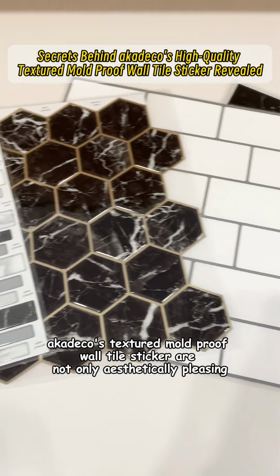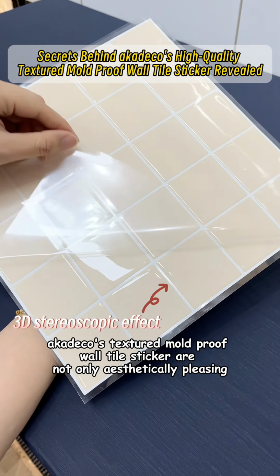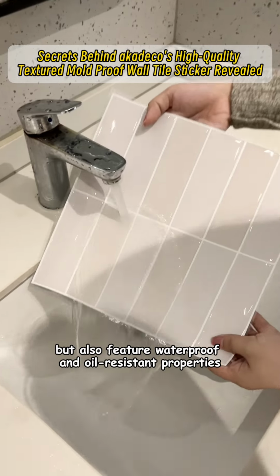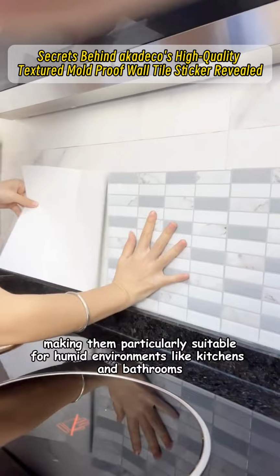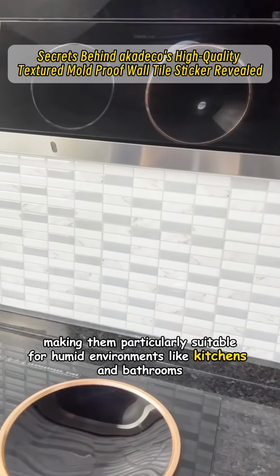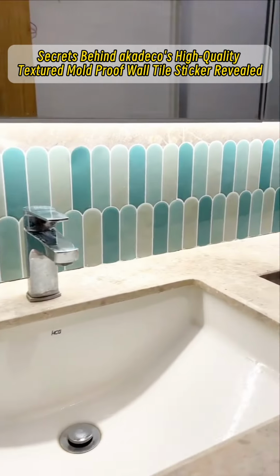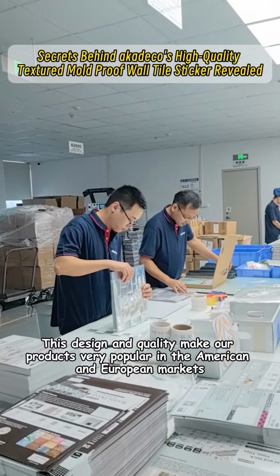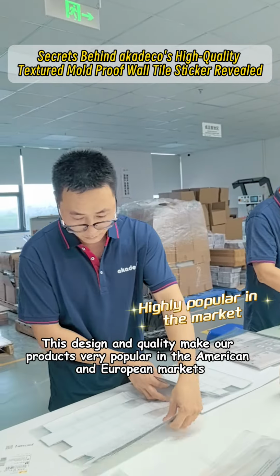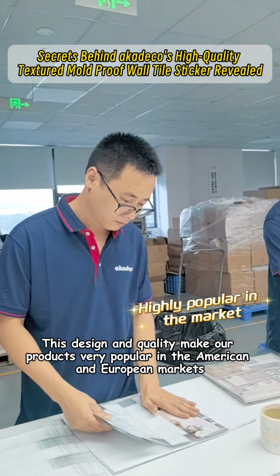Akadeco's textured mold-proof wall tile stickers are not only aesthetically pleasing, but also feature waterproof and oil-resistant properties, making them particularly suitable for humid environments like kitchens and bathrooms. This design and quality make our products very popular in the American and European markets.